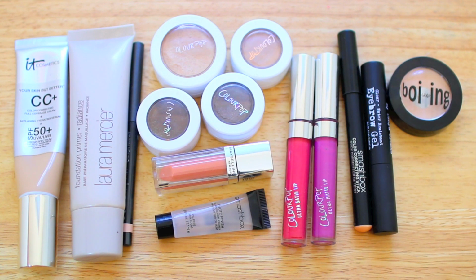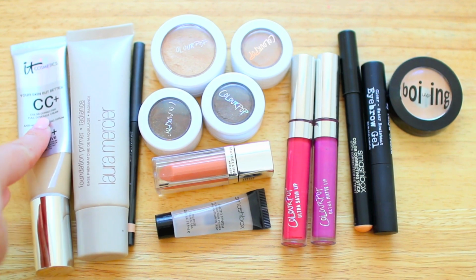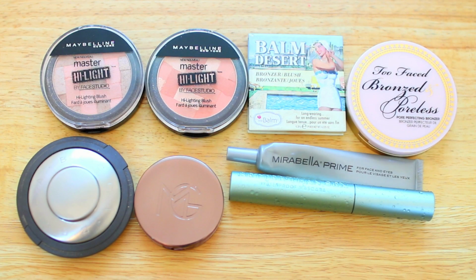Okay, so these are products that I'm going to keep in my collection. I'm just switching them out for something new this month. So I love all of these. I will definitely continue to keep using them. I don't think anything was new this month, but I definitely love this IT Cosmetics CC Plus cream for the summertime, especially if you're looking for one that's like medium coverage that will stay in place. That's a great option.